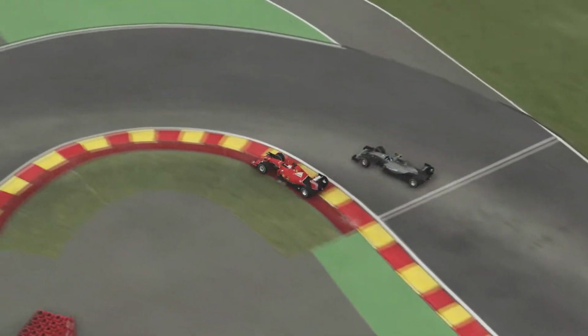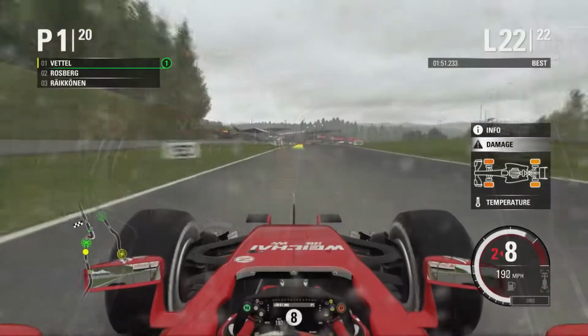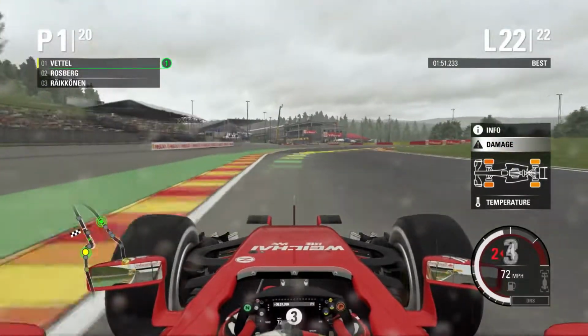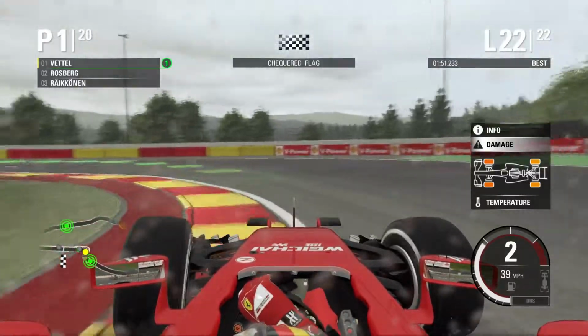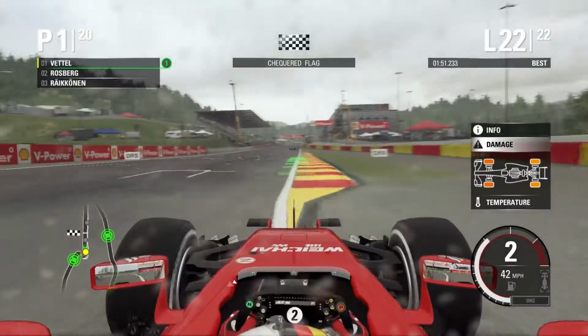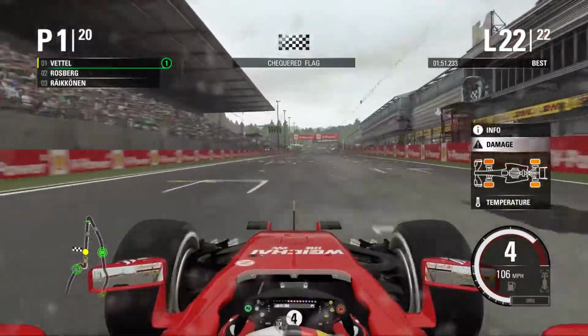Vettel takes the lead. What an exciting couple of corners, and Vettel takes the lead of the Belgian Grand Prix. And onto the final lap now. He's been struggling with tyre wear. It started raining. Everyone's been struggling with rain, but Sebastian Vettel exits the final corner. A huge oversteer moment, trying to control the car as he crosses the start-finish line to win the Belgian Grand Prix.